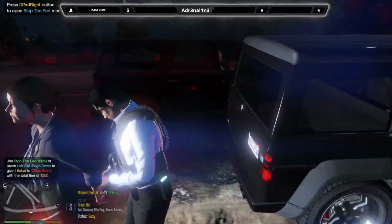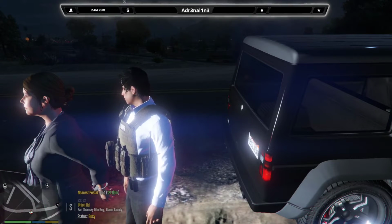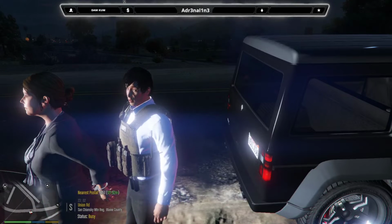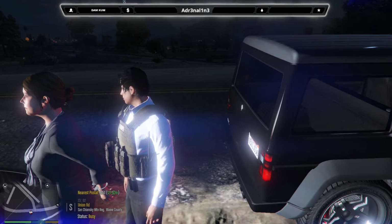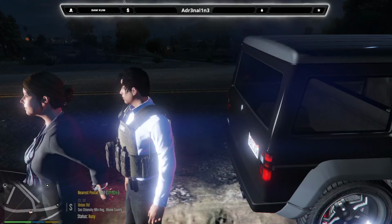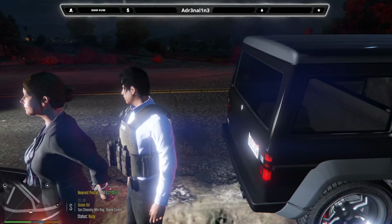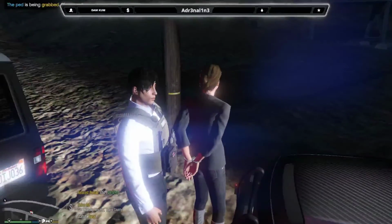You're gonna go ahead and get arrested. You have the right to remain silent. Anything you say will be used against you in a court of law. If you don't have an attorney, one will be appointed to you by the state of San Andreas. You understand your rights? You understand why you've been arrested? Yes, ma'am. Because you have a suspended license. Yep, and you can't drive with that.